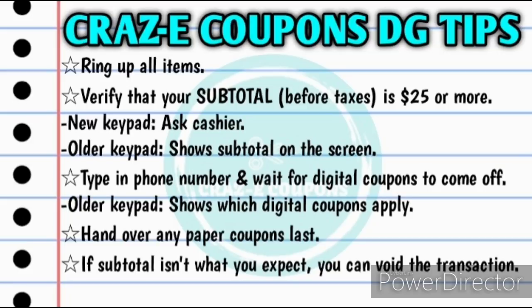And this very last tip here is very important. If your subtotal isn't what you expect it to be after the coupons come off, you can always void the transaction and try again, because the digital coupons will go directly back onto your account, and any paper coupons that you may have handed over will still work because the transaction was never completed. So if your subtotal isn't what you expect it to be, don't be afraid to void the transaction. It happens all the time. That's why that button is there.